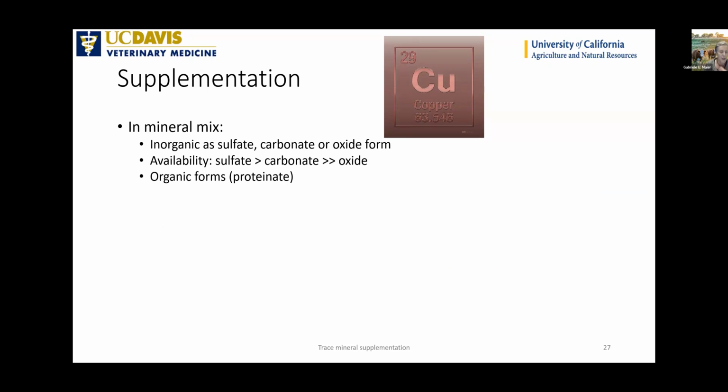So how can you supplement it? In a mineral mix, there are various forms: sulfate, carbonate, or oxide. I talked about bioavailability earlier, which means they are absorbed at different levels. Sulfate is better than carbonate, and both of those are much better than oxide. So copper oxide, which is also the cheapest form, is not well absorbed.